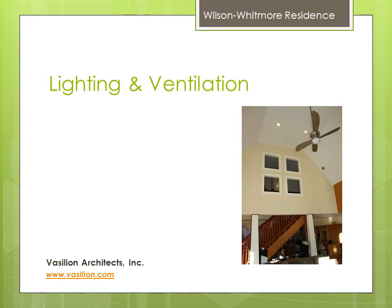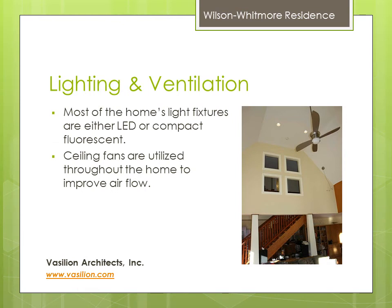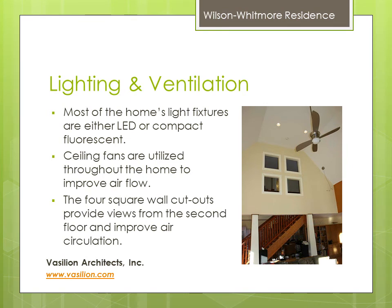Most of the home's light fixtures are either LED or compact fluorescent. Ceiling fans are utilized throughout the home to improve airflow. And in the photograph on the right, the 4 square wall cutouts provide views from the second floor and also improve air circulation.